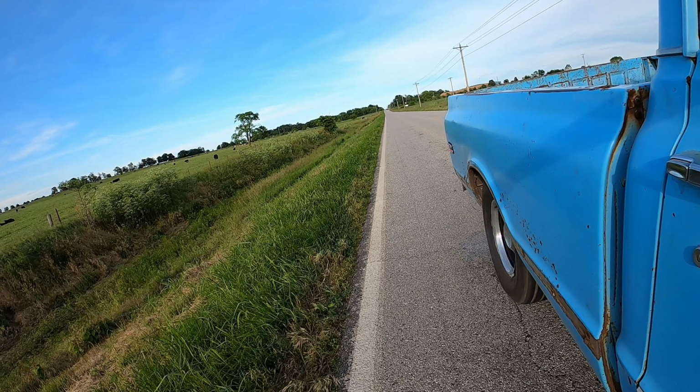Look at this thing. Kyle's 6 foot tall. Go stand up next to it. Like over 6 foot tall. Well, with boots, he's 6'1". That's crazy. Got a cool little four-door Nova.